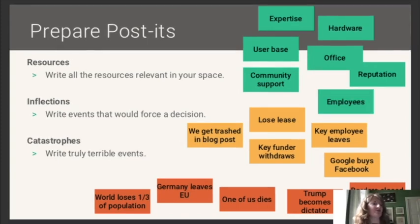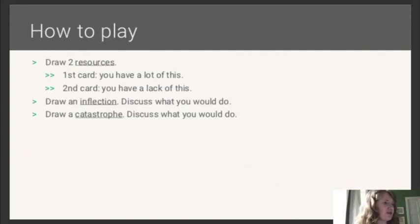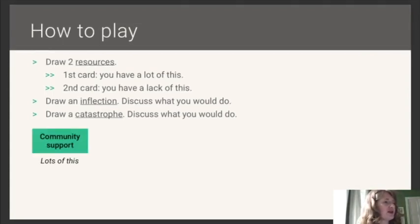So you draw two resources. First card, this is a resource that you have a lot of in this scenario. Second resource is something you have a lack of. Okay, so in this scenario, we have a whole lot of community support, but we don't have any hardware. Let's say our office got broken into and all of our hardware got stolen. So we literally don't have access to our own devices. Okay, I'm already thinking about what we would do here. Well, it would be really important that we all have passwords on our computers and we all have everything backed up. Okay, it's already good that we're thinking about that, right?